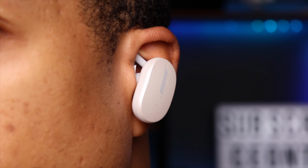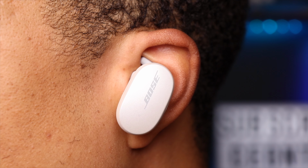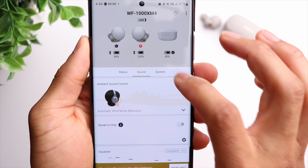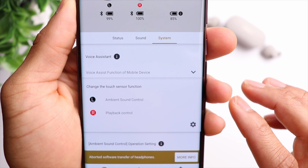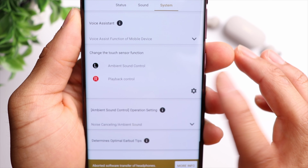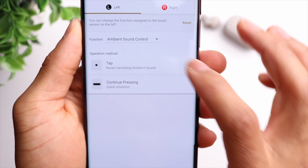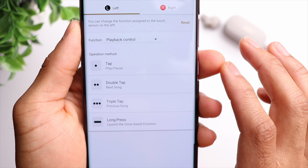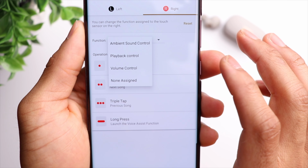So even with their huge size, I don't really have any issue with the fit or the comfort. And then all three earbuds do include in-ear detection. So as far as the touch controls, Sony does have the advantage. Between the left and the right earbud, you can choose between your playback controls, your volume controls, and your ambient sound control. My personal setup is to have playback controls on one earbud, volume controls on the other earbud, and then I use adaptive noise cancellation so that the earbuds automatically control my ambient sound.